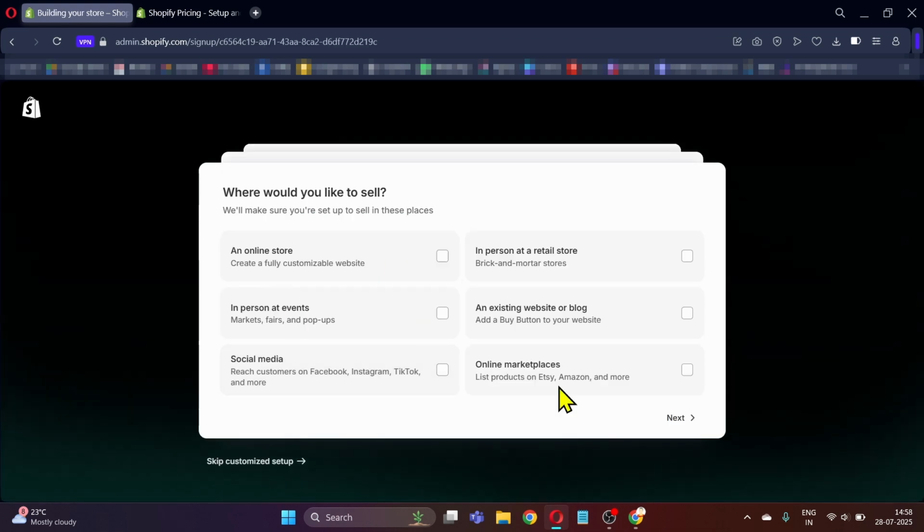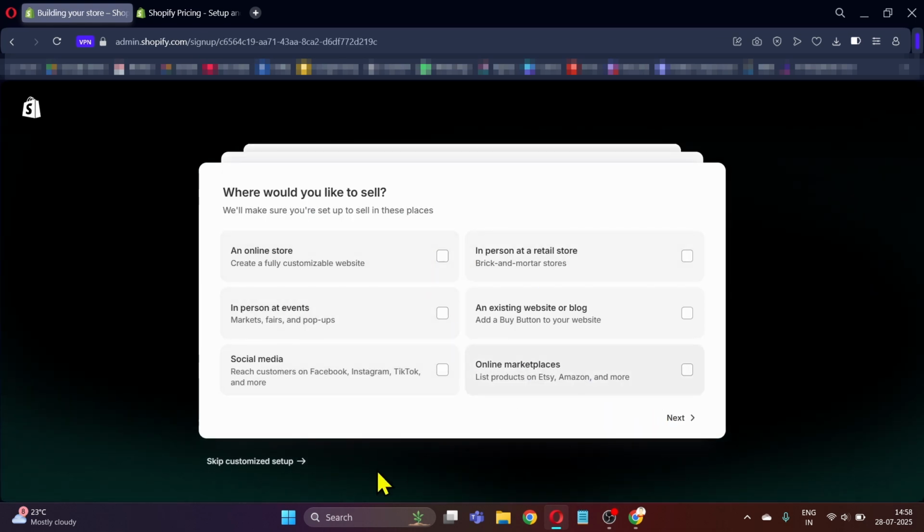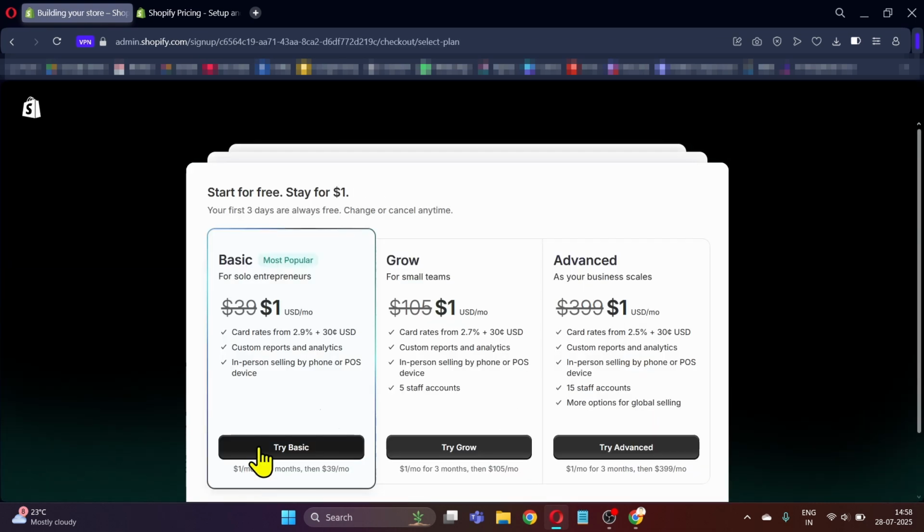You will see some basic questions, you can answer them or just click skip, and you can see that the 3 plans are being offered for $1 per month for 3 months, and before that we also have a 3-day free trial. You can compare all the plans and choose any plan that you like. However, going for the advanced plan is a smart choice with this limited offer.